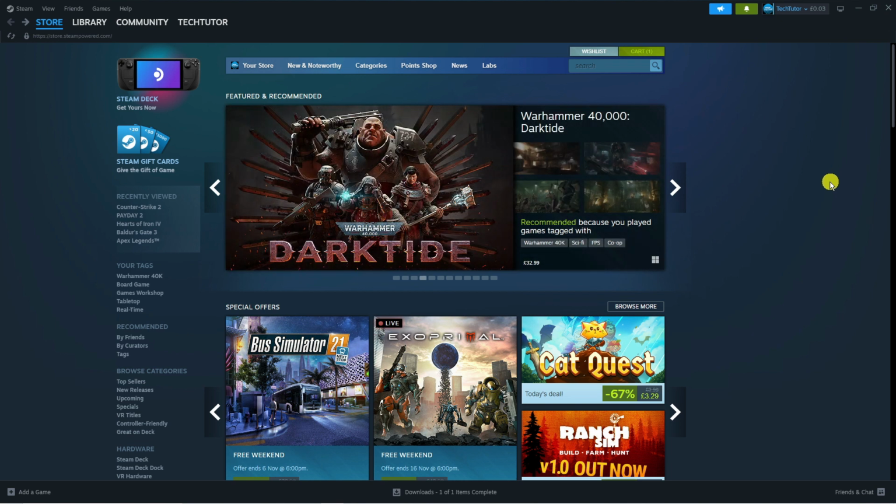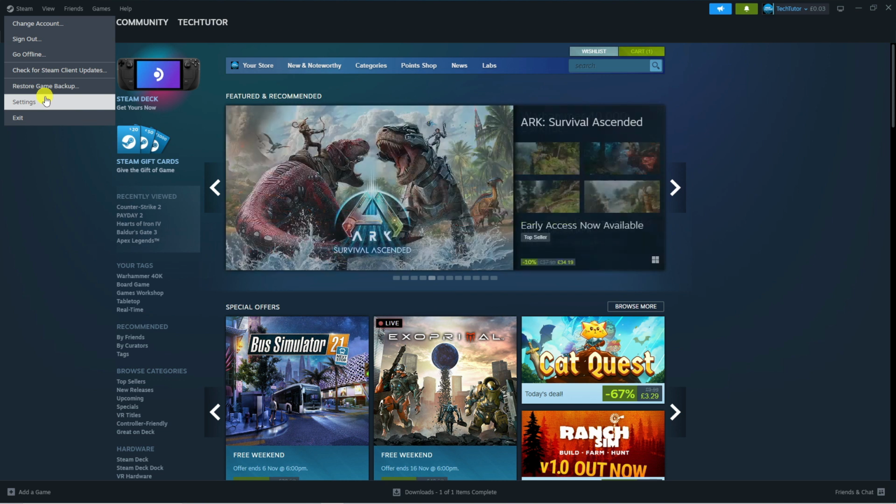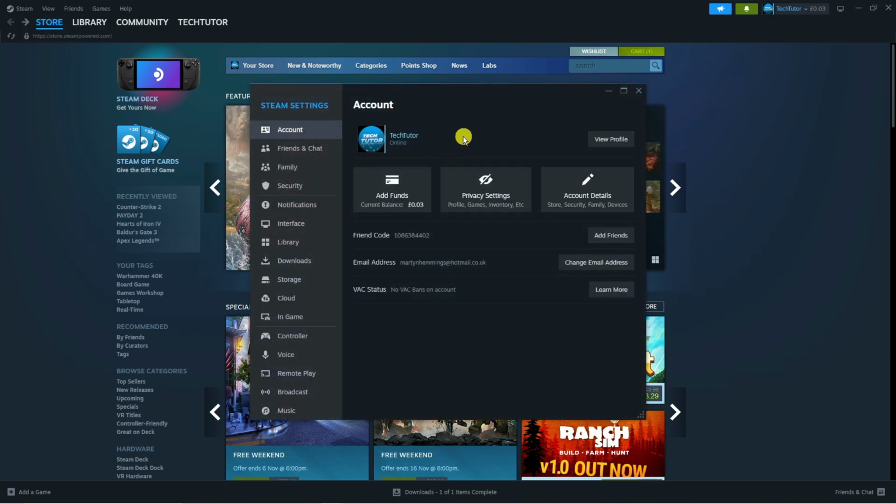Now, in order to do this, what you're going to want to do once you're logged in is come up to the top left-hand corner and press onto Steam. Next, come down and press onto settings, and that's going to open up a window like this. And from here, you want to come to this menu on the left-hand side and press onto downloads.